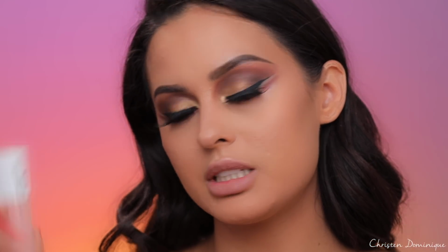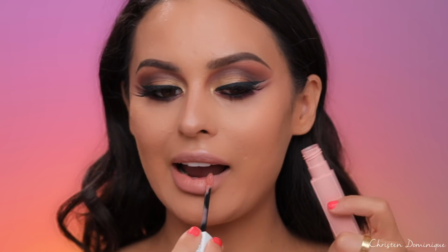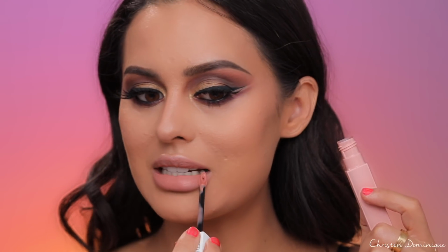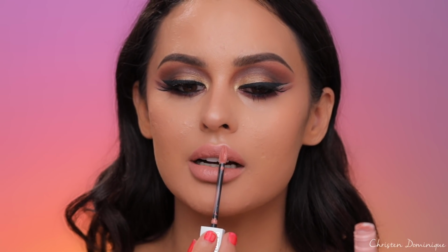For the lip color, I'm gonna take this Maybelline Superstay Matte Ink in Loyalist. I haven't seen this before. We are going to pop that on top. Ooh, it smells so good. It makes me wanna go get dessert. This almost feels like it should be a gloss. So I'm really interested to see how it's going to dry down.